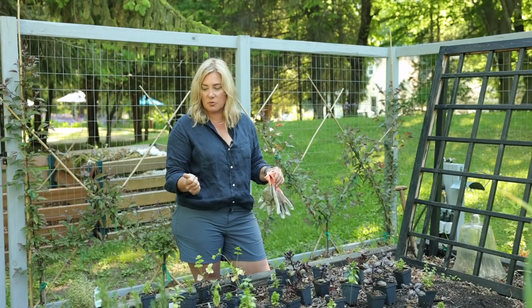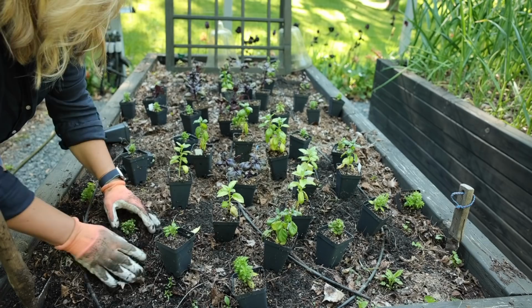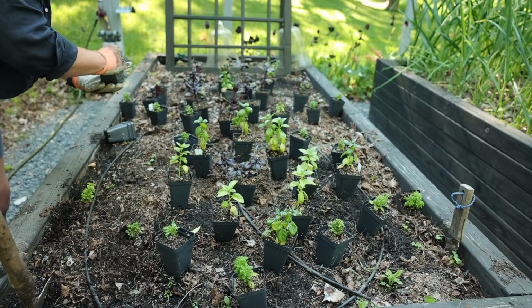So I'm just gonna get these planted, and then I'll show you what we're gonna fill in the nice little corners that are created at the end of this bed. I'm gonna plant the hedge first because I feel like I wanna make sure that I get that even. That'll drive my OCD nuts if I don't.